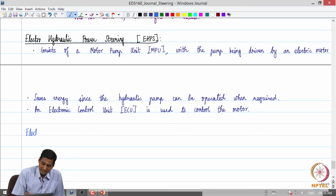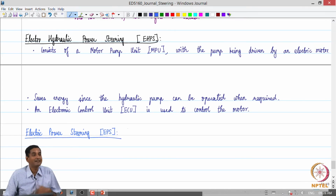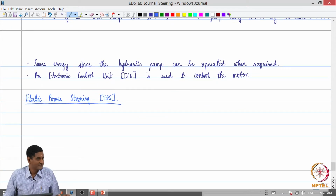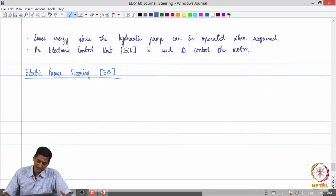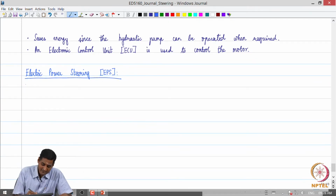A class of power steering systems which are becoming very popular, particularly for passenger cars today, is what is called electric power steering. As we can readily guess, the transition is from hydraulic, to electro-hydraulic, and then to pure electric. As the name indicates, an electric motor directly provides the steering assist.